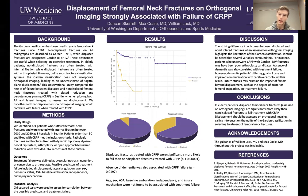And we had a number of possible predictors of treatment failure, and these included displacement, which was the main predictor that we were looking at. And that was assessed on orthogonal imaging, which you see in the title. What that means is both the AP and the lateral radiographs of the hip were used to assess whether the fracture was displaced in any direction. We also had a number of other demographic factors that we collected as possible predictors of treatment failure. Chi-squared testing was used to assess correlation between these possible predictors and treatment failure.